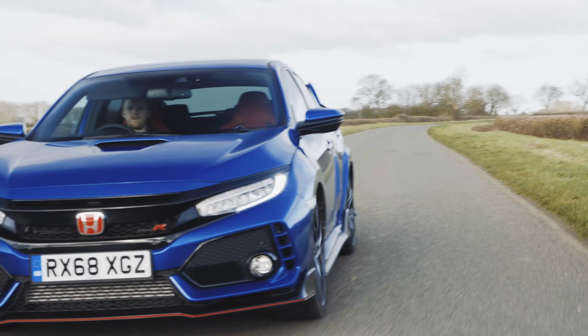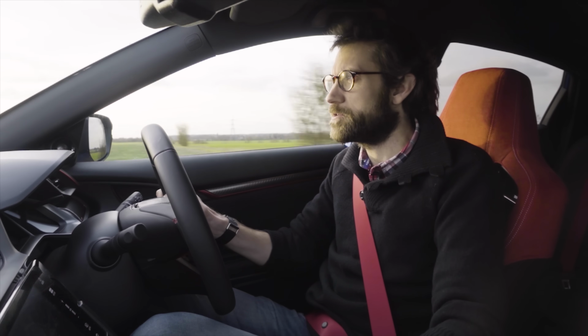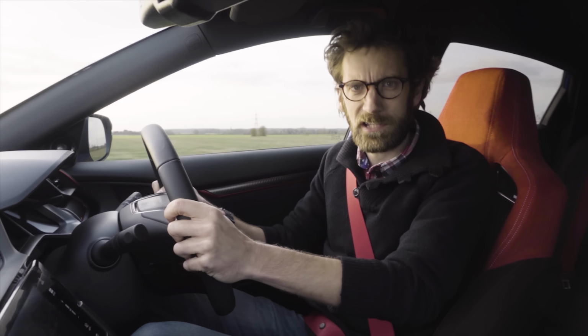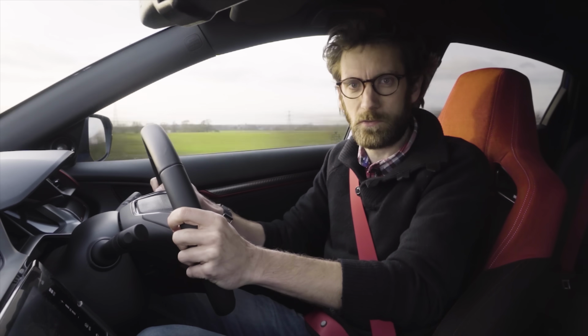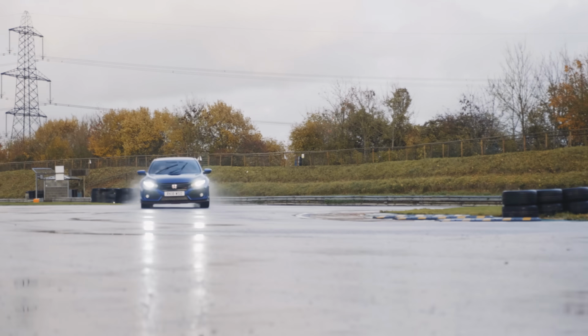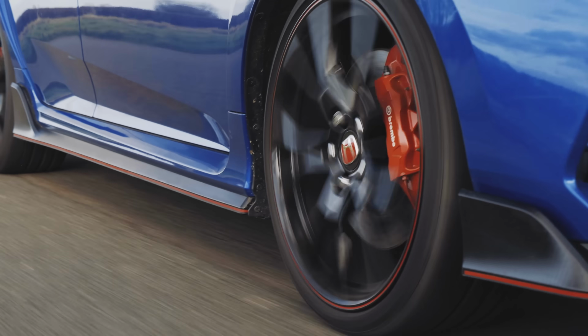Charlie and George will probably be spending the most amount of time in our long-termer, ferrying all their camera equipment around the countryside, but I'm hoping I'll get to spend a bit of time in this because, well, I haven't driven one very much before. I drove one at Castle Combe, which you might have seen in a recent video, but I haven't done many road miles and I've really enjoyed it today.